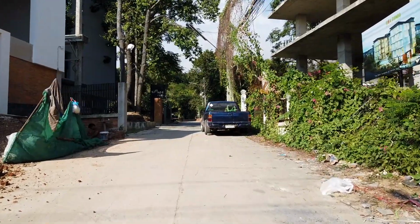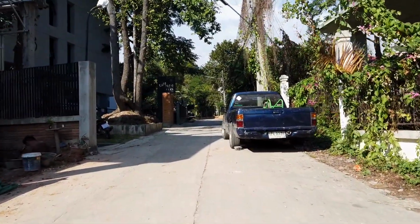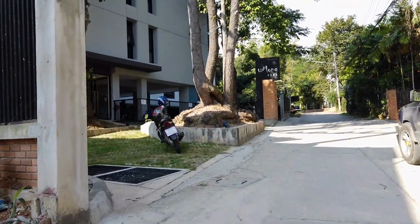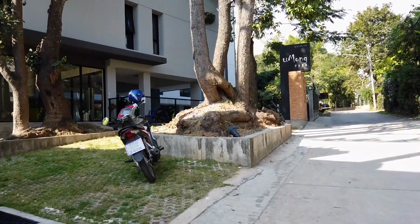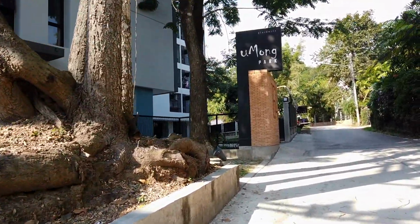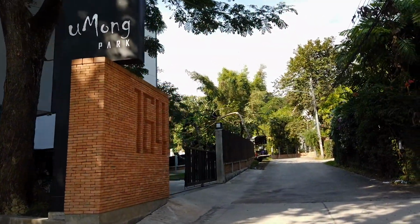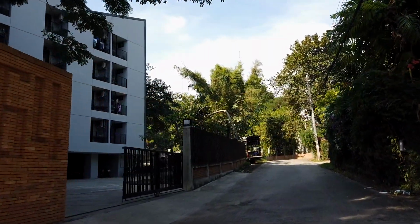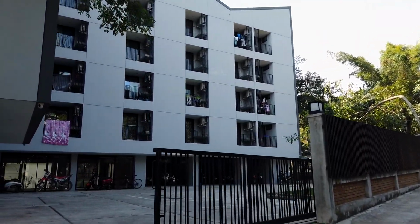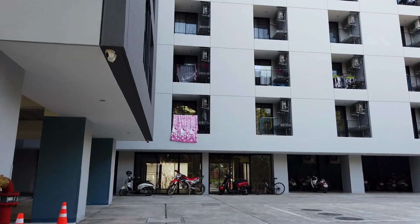Building work going on next door to my condo. Done in a very different manner than to the west. And here is Umong Park. Nicely done. The brickwork even shows 164, which is only visible at an angle. And this is the east side access and my block, Block A. And there's my bike.